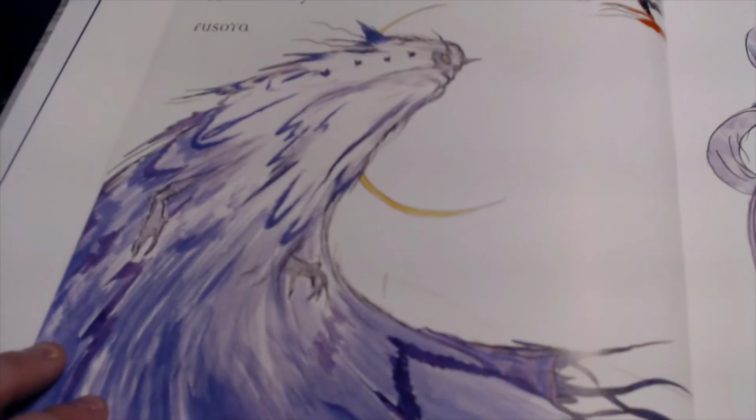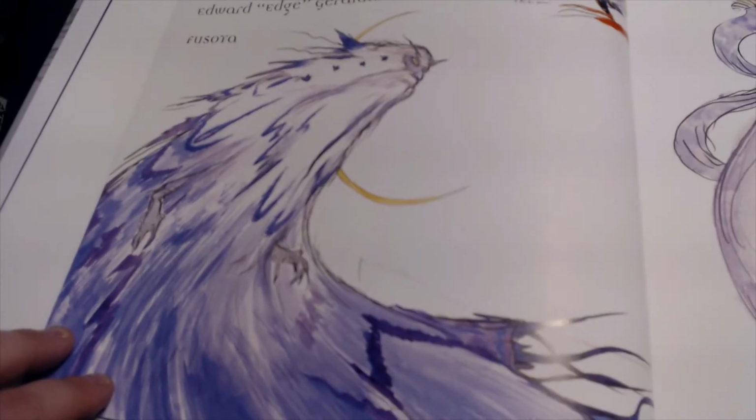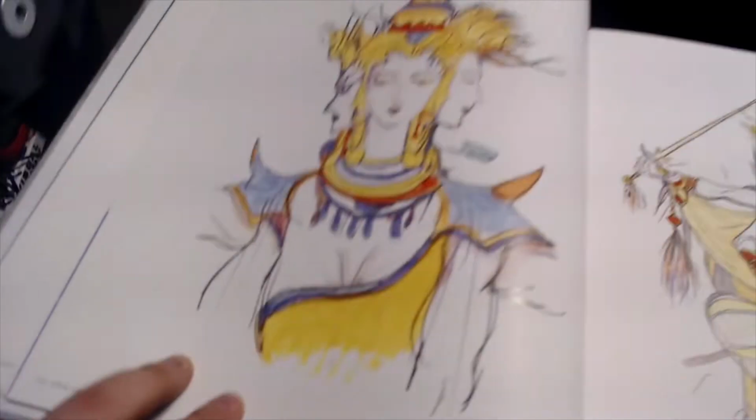And Fusoya, who's one of the last party members, he's a Lunarian. So he's from the moon. He's like a big beard man, which is a cool design, I think. And he's the brother of Cecil's father.